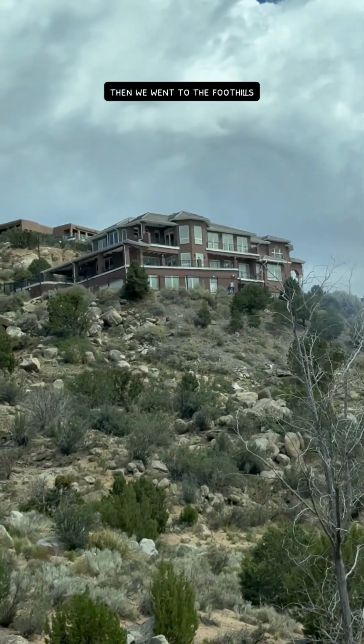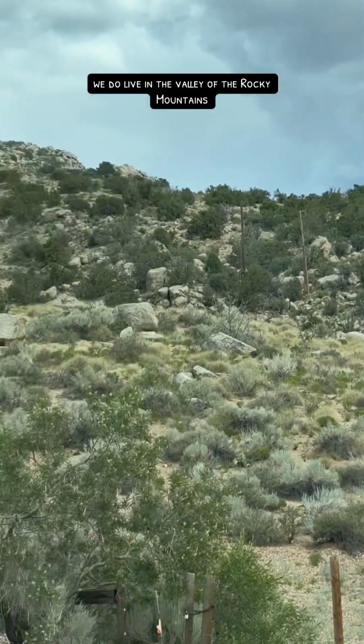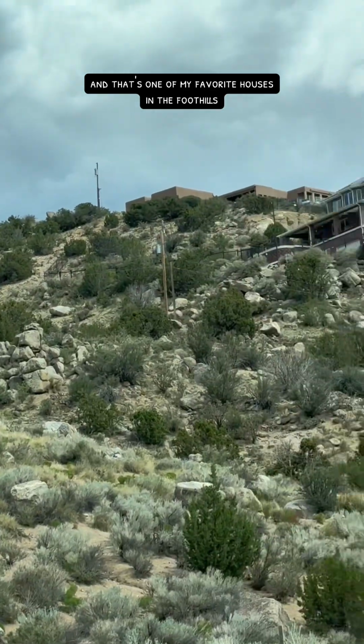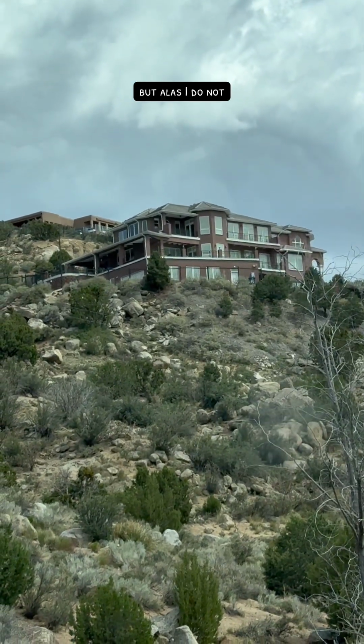Then we went to the foothills, which is at the base of the Rocky Mountains. We do live in the valley of the Rocky Mountains. That's one of the beautiful things about Albuquerque. And that's one of my favorite houses in the foothills. I want to live there so badly, but alas, I do not.